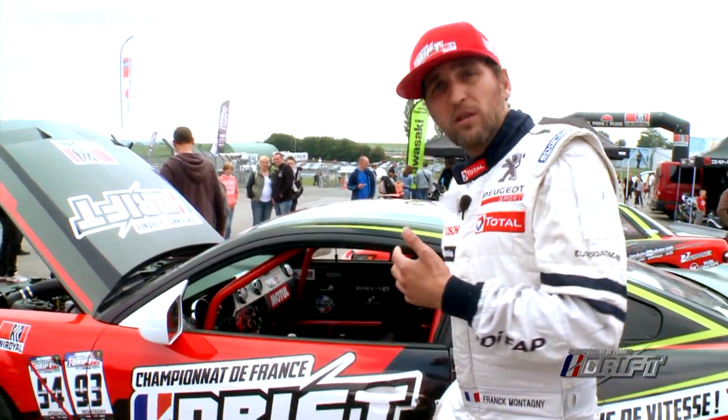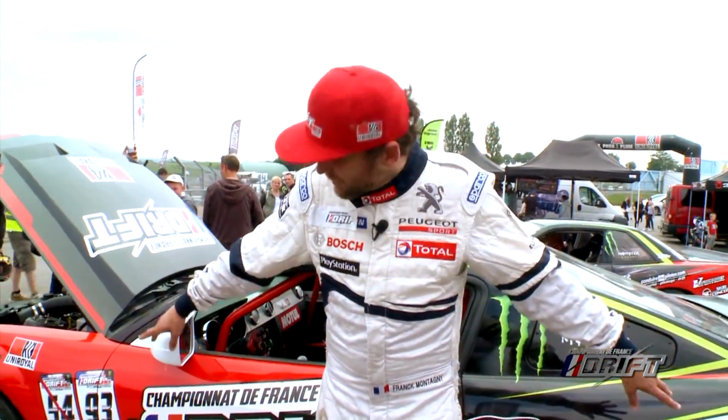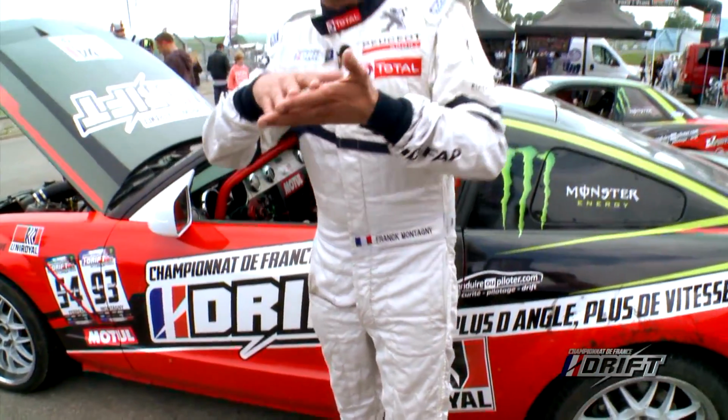We got all these parts here, which is very important simply because you need a well-balanced chassis to slide. You really need to have a neutral car when you're sideways. It's easier to control. A long wheelbase helps for stability, while a short wheelbase, meaning a short car, will help to switch between corners.